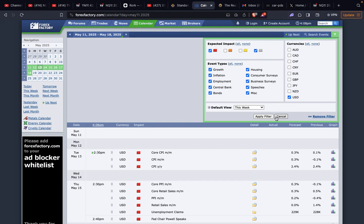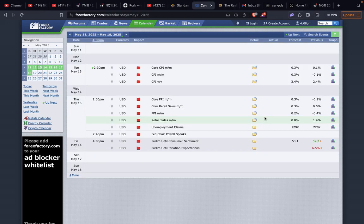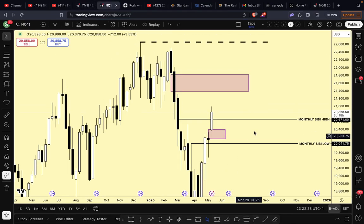These are bank holidays. I just want to keep an eye out for those and avoid them on the day of and the AM session following the day of the public holiday. But that's the situation with the calendar. This is the situation now on the weekly.